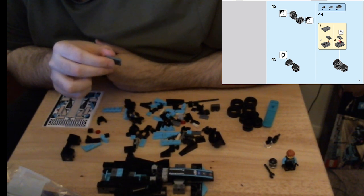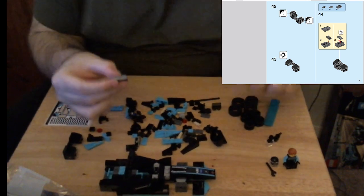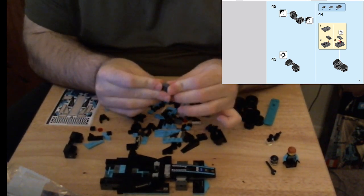Yeah, I can't tell what the instructions are. Oh, I see what the instructions are doing. I figured it out. Let's keep going.